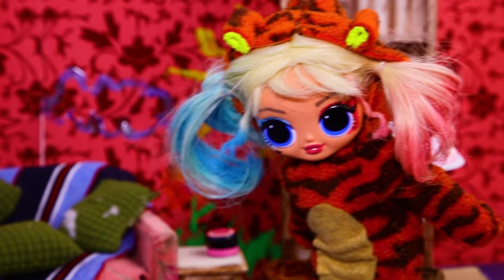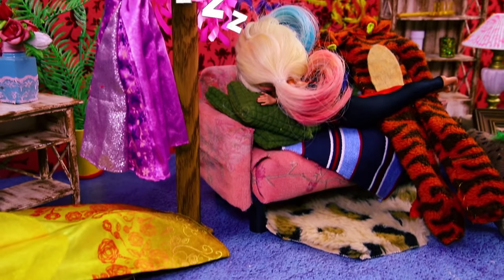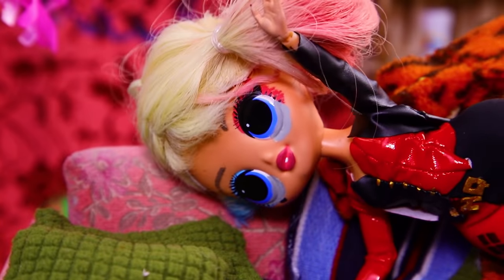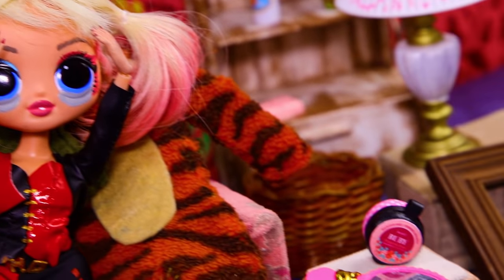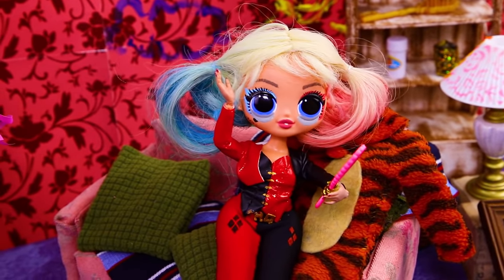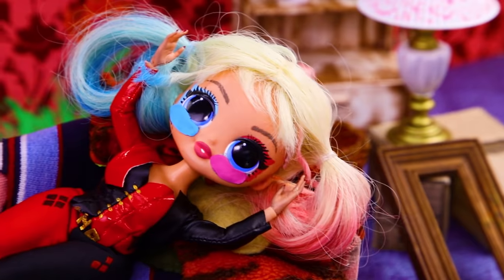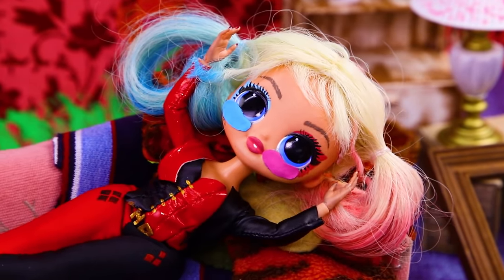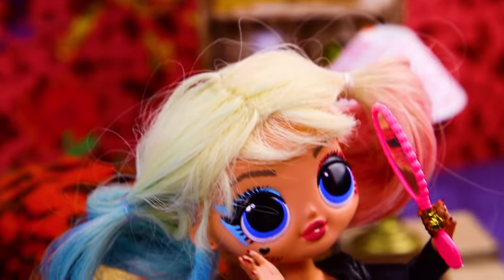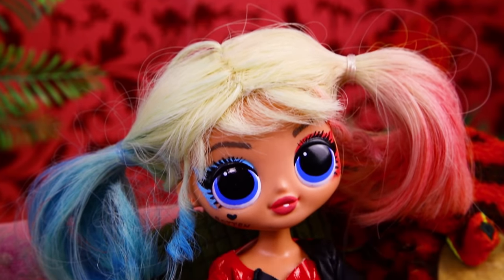After a busy workday, Harley is exhausted. Shoo! The next morning, the poor girl wasn't feeling any better. Oh, what time is it? What's wrong with my eyes? Ooh. Oof, I need to do something about it. Patches, you're my only hope. Remove the patches and look at the result. Oh. There are no more dark circles. I look pretty.